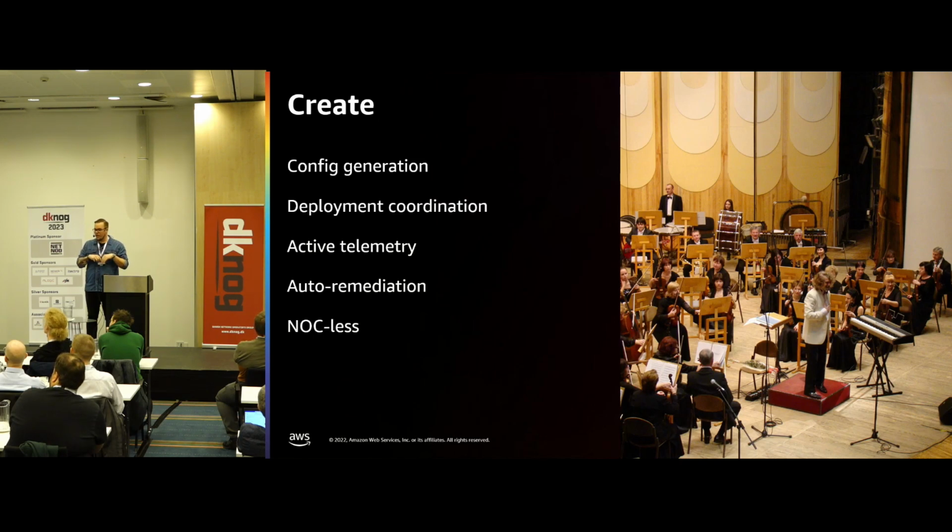So, create phase, what did we focus on? Config generation. Instead of having an engineer type in every single device like a bespoke thing, there was central config generation. Essentially, engineer, what are you going to do? I'm going to deploy a new cloud in Beirut. All right, here is that standard configuration, and here it is, done.